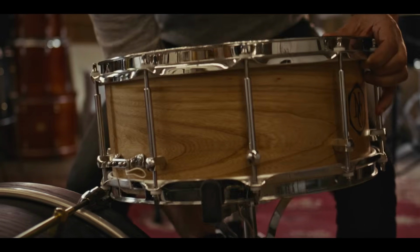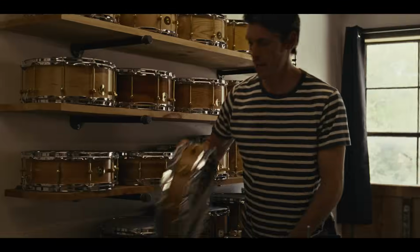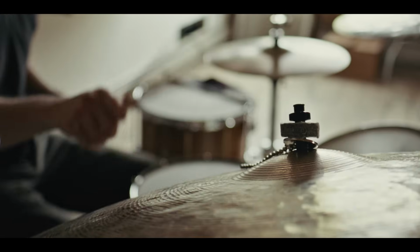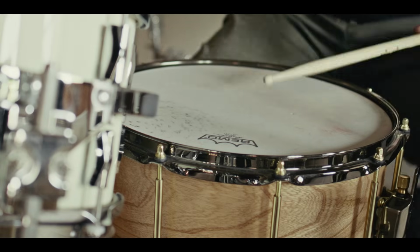The holy grail of snare drums, in my opinion, they're just such beautiful drums, crafted in such a timeless way, and the sound that comes out of them is just simply amazing.